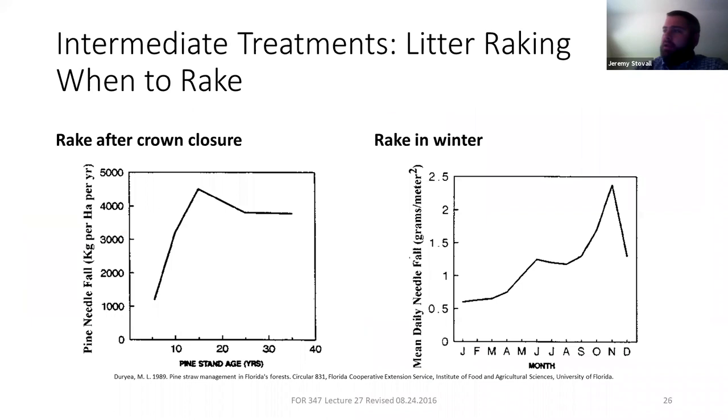Okay, in terms of when you litter rake, you want the stand to have reached crown closure. So here you see a graph of pine needle fall, kilograms per hectare per year, and kilograms per hectare comes out pretty darn close to pounds per acre. So if you look at this after age 15 or so, when you're going to hit crown closure in a naturally regenerated stand, you're pulling off more than 2 tons per acre per year of pine straw. That's quite a bit of pine straw, if you get it all. You're not going to get it all.